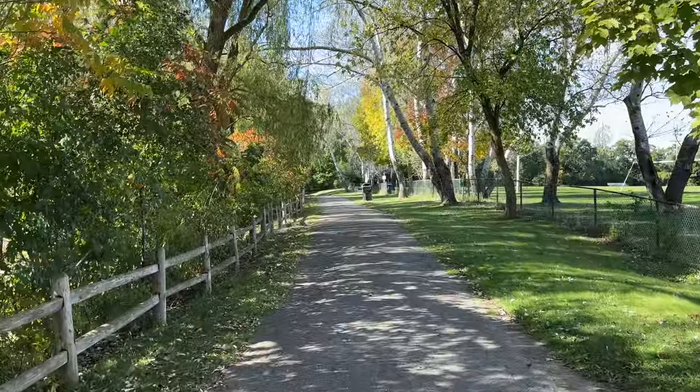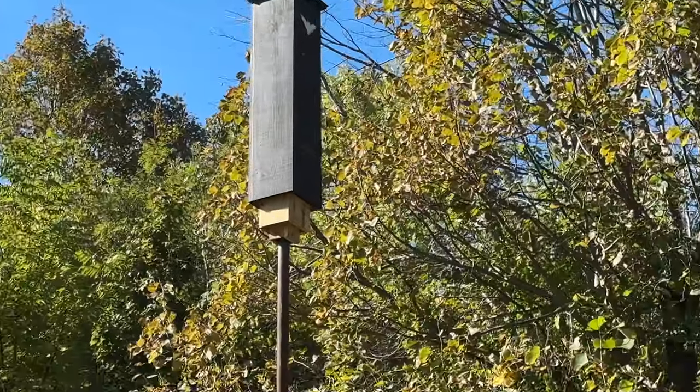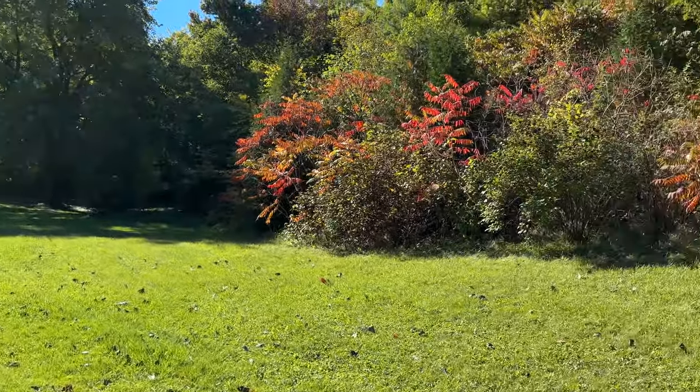I love the fence here. I think this is a bat house, just judging by this logo on the side. So we still don't have fall colors. Let me flip you guys around. I am a bit disappointed that there's not more orange and red out.